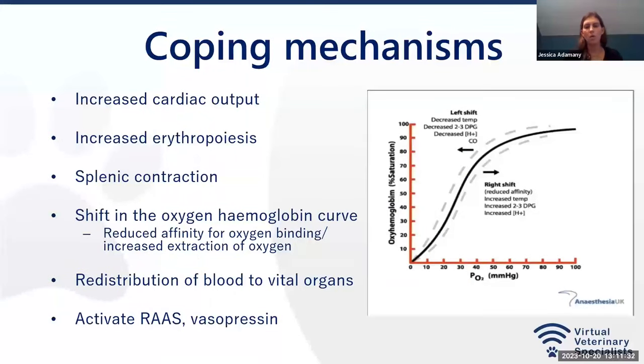So I'd like to go through the coping mechanisms that our patients have, our humans and our small patients, when they're becoming anemic. And these are the coping mechanisms to allow them to increase oxygen perfusion to their organs. Okay, so the first thing that will happen is that they'll have an increased cardiac output. So the sympathetic nervous system is going to be triggered in these patients, and their heart rate is going to increase. So they will have an increased cardiac output as well.